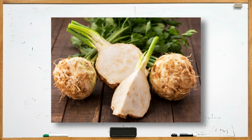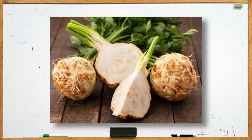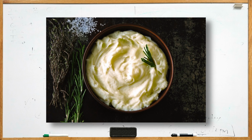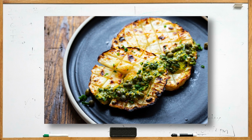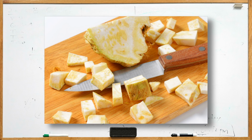Celeriac. This may not be the most attractive vegetable, but it is extremely versatile and contains beneficial antioxidants, minerals, and fiber. Celeriac, or celery root, is a perfect potato substitute. You can boil it and mash it, or cube it, season it, and roast it. You can also enjoy it raw, incorporating it into fall slaws or salads.